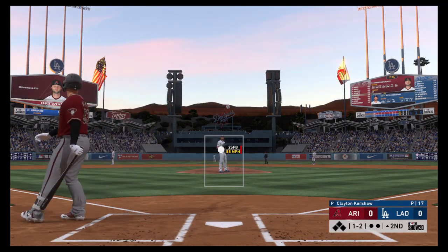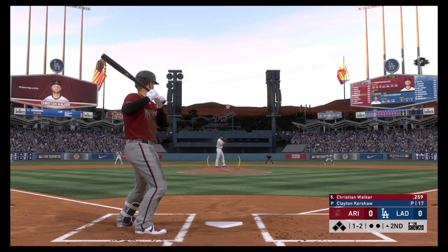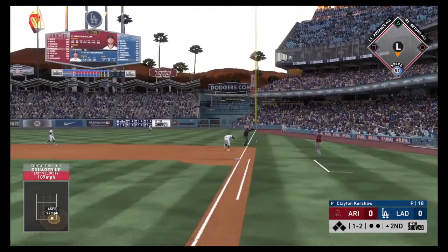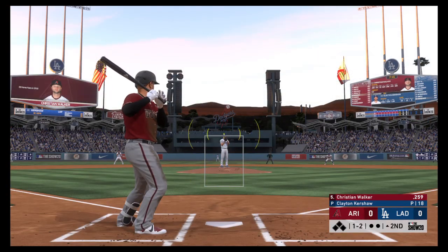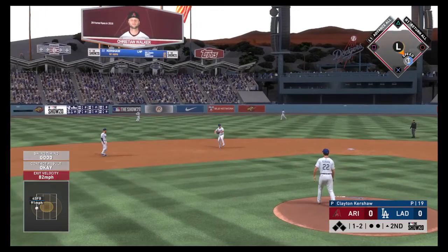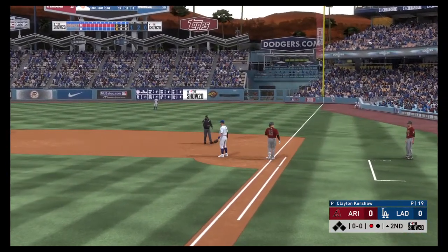Into the corner and slicing foul. Now the 1-2 pitch from Kershaw. Ripped down the first base line. But this is a foul ball as the count holds steady at 1-2. Now the pitch. Hit on the ground to short. Reined in. Throw to first will be in time, and there's 1 gone here to start the second.